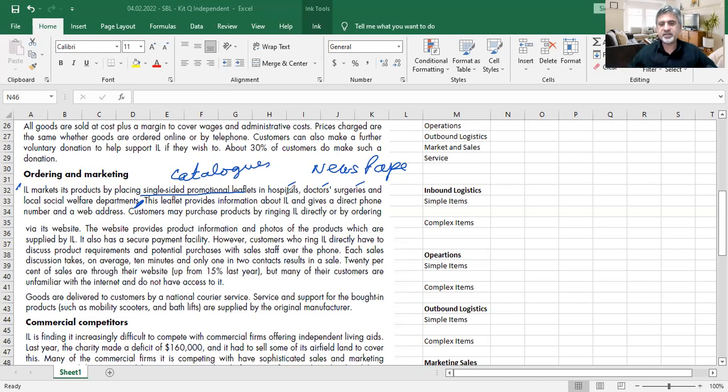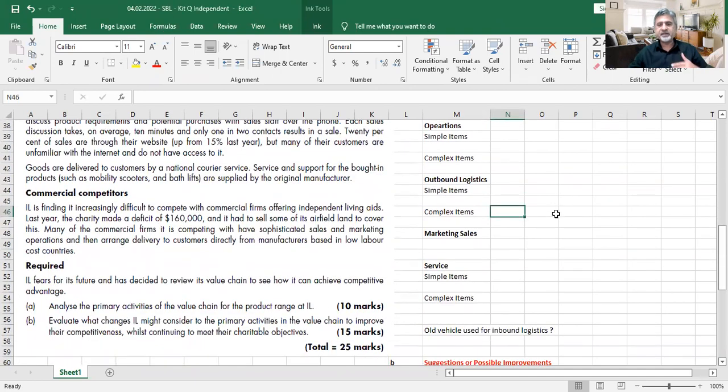So here we should say, in marketing and sales, it is the same. It is not two different separate things. It's one single strategy. We should be saying what the process is. The weakness of the current process is that it's a single-sided leaflet, which probably does not provide sufficient information or convince in a persuasive format. And it is only distributed in a very limited number of points like surgeries and clinics.